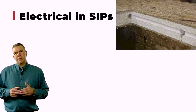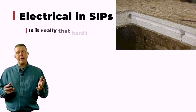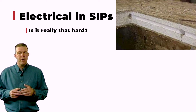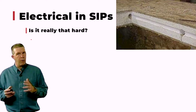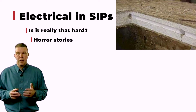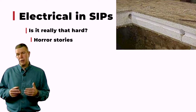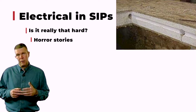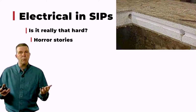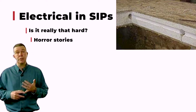Let's start out with the electrician. He'll be the first one that we talk about. And I've got to say, is it really that hard? I don't think so. I've wired enough SIP panels to know that with a little planning, a little forethought, it can be done just as quickly as in conventional framing. In fact, I've worked with enough electricians and trained them and shown them the way to run electrical in SIPs that by the end of the job, it's not uncommon for them to say, I would just as soon wire a SIP house as I would a conventionally framed house. I can do it just as quick.